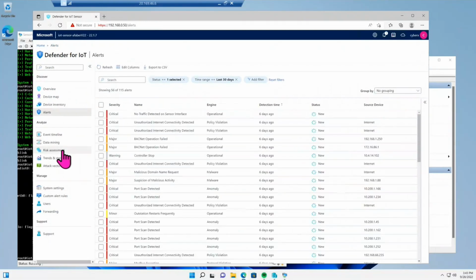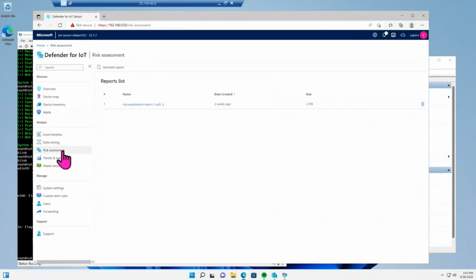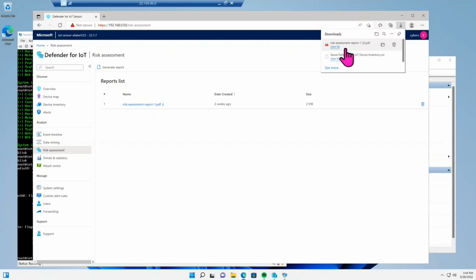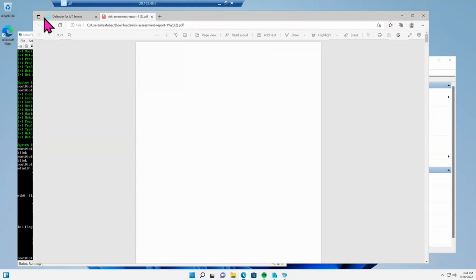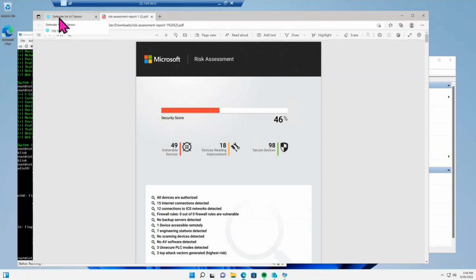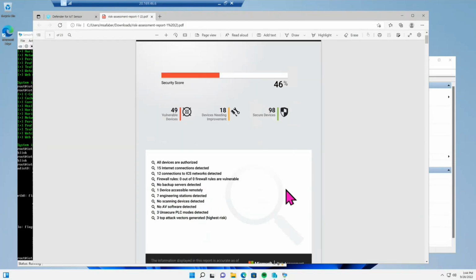This is a risk assessment. This is probably the very first thing that I would do when I get to the system, and you could just click generate report and it's going to get a report like this one. I'm going to open this report. I'm going to download it so you can actually see it. This is the report that I would show the customer. Like the very first thing, I plug in the device, I start getting some information on it, hand them this report. Because it'll give them all the information.